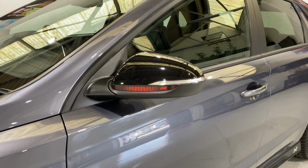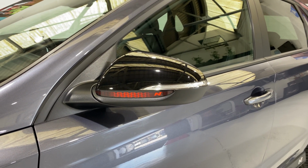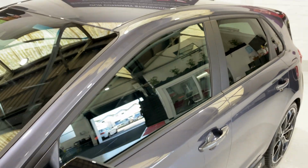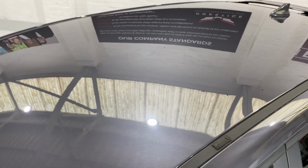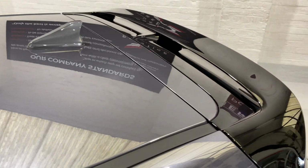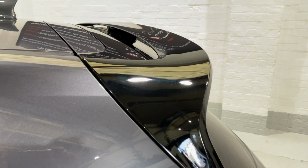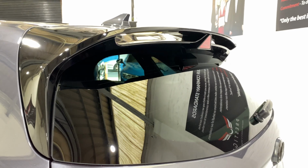I think these little badges have been put on the bottom of the wing mirror covers, but we've left them because they look quite interesting. Got the black gloss mirrors, come up onto the roof. There's no scratches or bird dropping stains. Got this really nice gloss black spoiler at the back. Everything's been machine polished, so even the black gloss spoiler, all of that's been done.